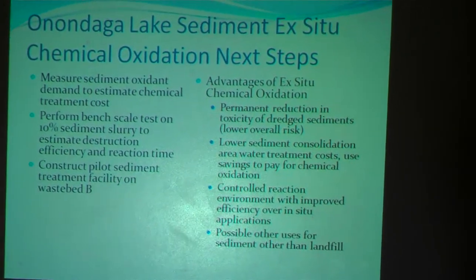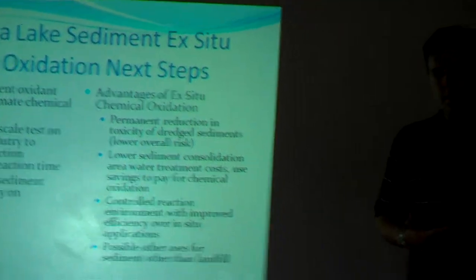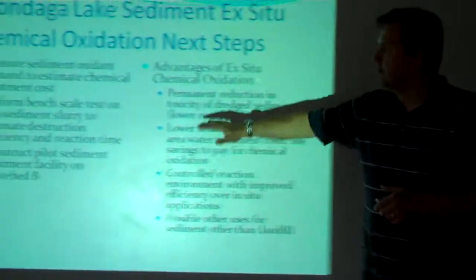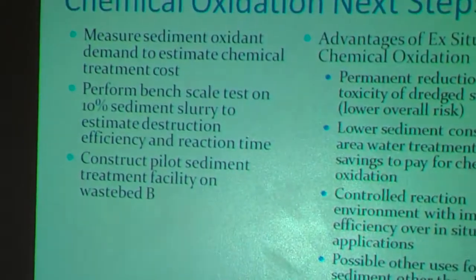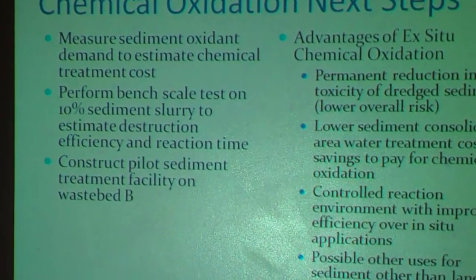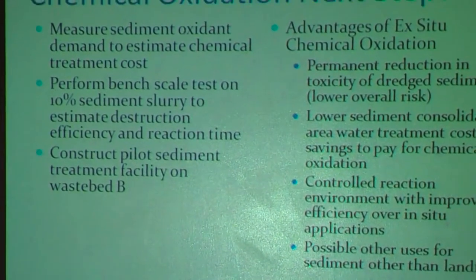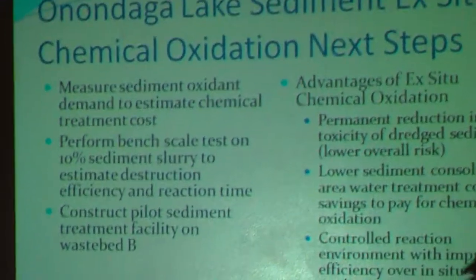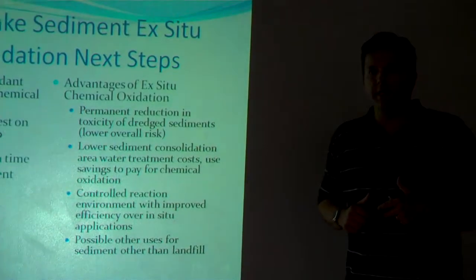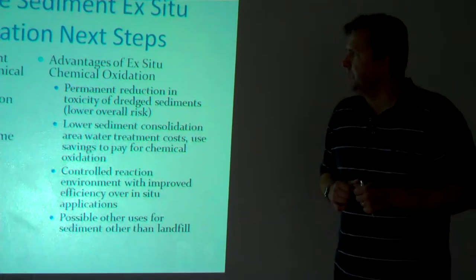Onondaga Lake sediment ex situ chemical oxidation next steps. What we want to do is propose a series of steps to basically work into a full-scale treatment of the sediment for Onondaga Lake. First and foremost, we should measure the sediment oxidative demand. This is basically going to establish how much chemicals are needed to actually treat the sediment. Then perform a bench scale test on a 10% sediment slurry to estimate the efficiency of the chemical process, and then finally construct the pilot sediment treatment facility on waste bed B. This is where the sediment will first come off the lake after the dredging operation, and can be treated right in line before it goes up to waste bed 13.